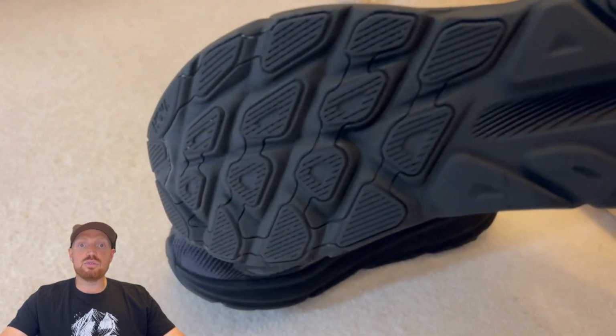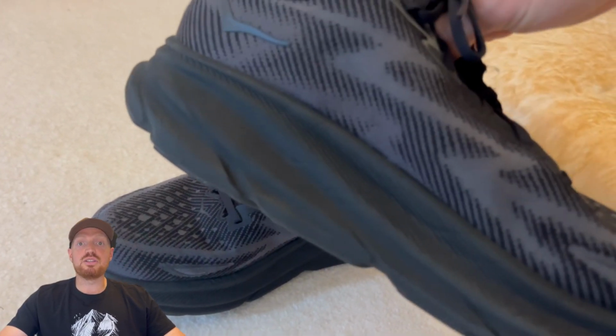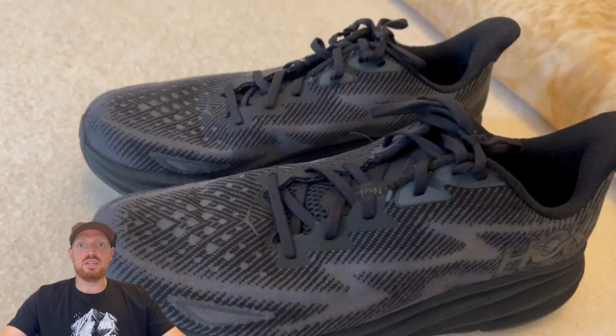I'm not getting any ankle slip or anything like that when I'm doing the sled push, which I was a little bit concerned about, especially having watched a bunch of videos on Hyrox. But so far, so good. And obviously for the running part of Hyrox, they are going to absolutely come up trumps.